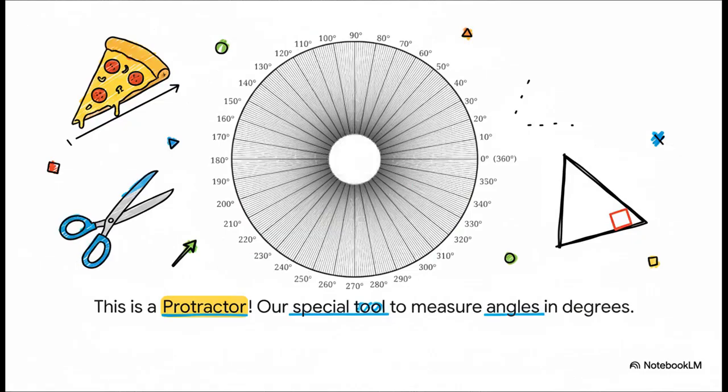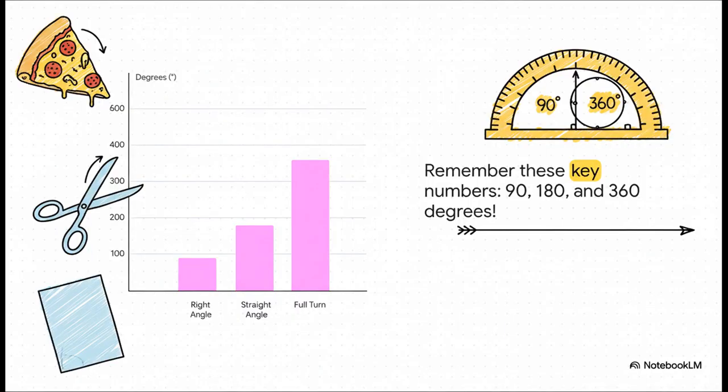So how do we actually count those little degrees? We don't have to guess. We have a special tool, and you all know what this is. This, my bacha, is a protractor. It's right there in your geometry box, and its only job in life is to help us measure angles perfectly in degrees. For your exams, you really just have to remember 3 magic numbers.